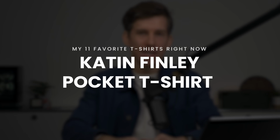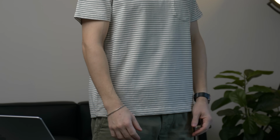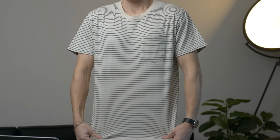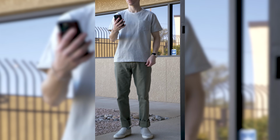Number 9. Katin Finley Pocket t-shirt, the size small in Atlantic green. So Katin was a boating supplies turned surf apparel brand, and this is actually my first experience with it. Again, I got this one hemmed a couple of inches, but other than that, the fit is really nice. Super comfy, enough room in all the right places without looking baggy. I know some guys prefer more fitted sleeves, but I find the extra room to be more comfortable.